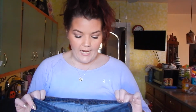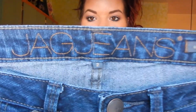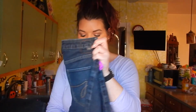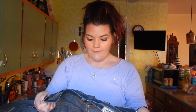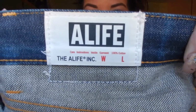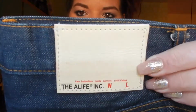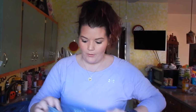So I found these are Jag jeans. Let me see. Yeah, Jag jeans. So again, any information you can tell me about these, and these are in the low-rise bootleg. So JAG jeans. These here are A-Life. Yeah, A-Life. So there's that brand, and these just feel really good and sturdy. So any information about these as well. I'm so excited to find brands I've never seen before. I mean, even if they're not all that, just to learn about them, that's worth it to me.